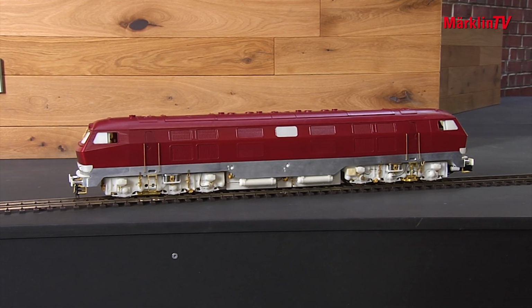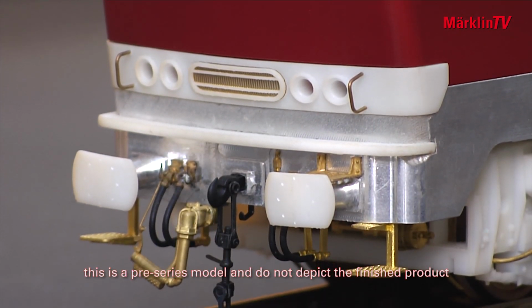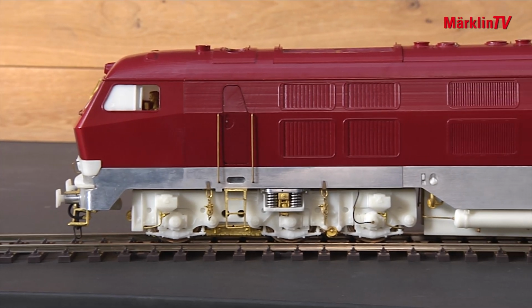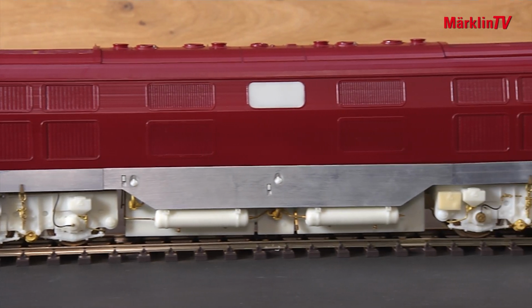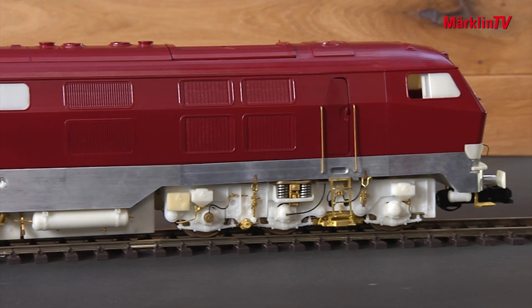Here comes another diesel giant, an impressive new item for the Märklin 1-gauge range. This is a typical zinc die-cast Märklin model. The model is heavy and therefore has excellent driving characteristics. The item will be equipped with a decoder providing 32 different functions.